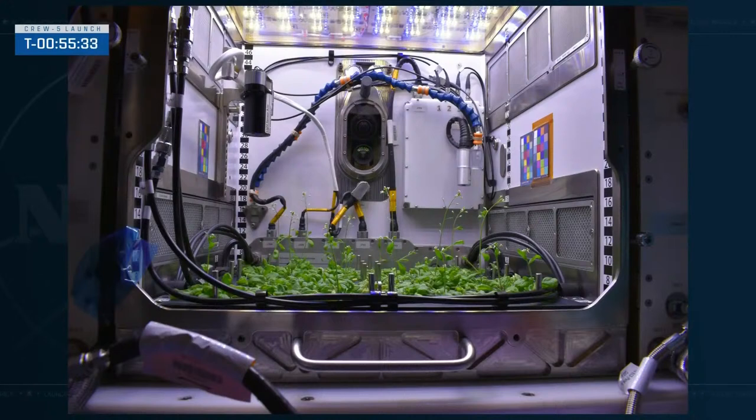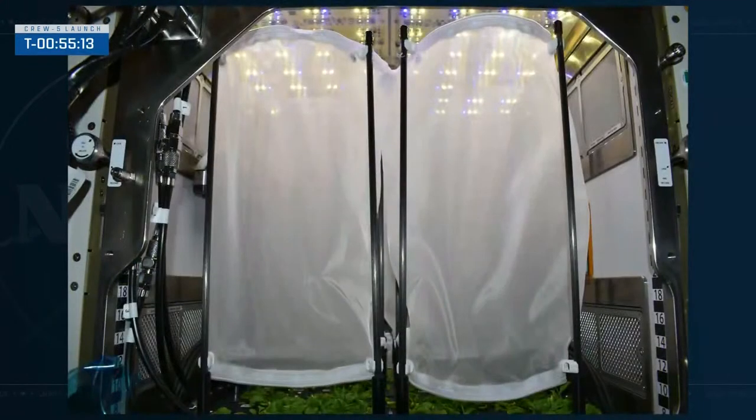So as you can see, that's the Advanced Plant Habitat, and the plant that is growing in there is called Arabidopsis. It's our model plant, and basically we're going to grow that and get it all the way to seed, and the study is basically getting those seeds, bringing them back, and then reflying those seeds to see what happens. And the second picture, right, that we have, that's how you capture the seeds. Yeah, that's how we capture the seeds.